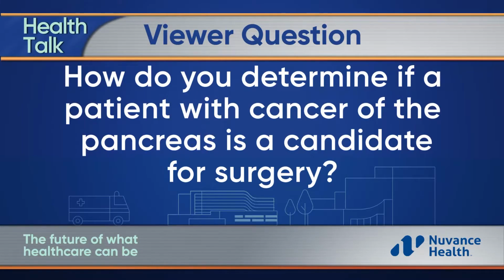Today's Ask the Doctor question is, how do you determine if a patient with cancer of the pancreas is a candidate for surgery? Well, we have an oncologic surgeon on the set, Dr. Ram Seshadri. I'm not going to get your first name right. I'm sorry, Dr. Ram Seshadri. Yeah, I go by Ram anyway. So, how do you determine? Obviously, this is the kind of big surgery you do. How do you determine whether somebody's eligible for surgery or not?